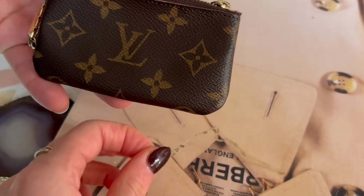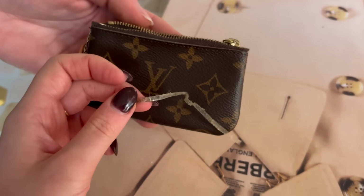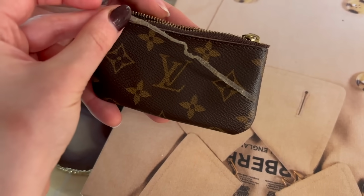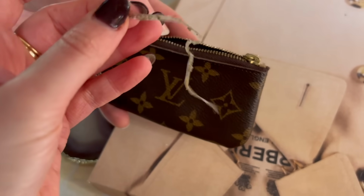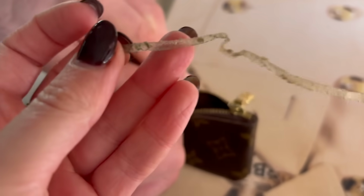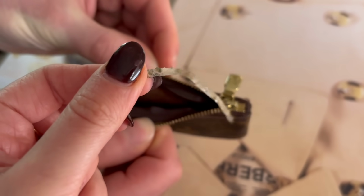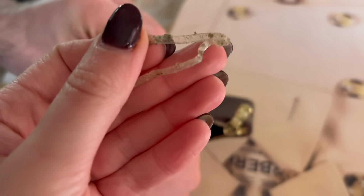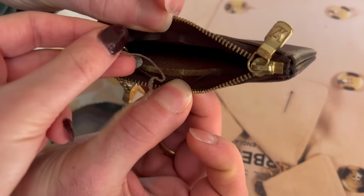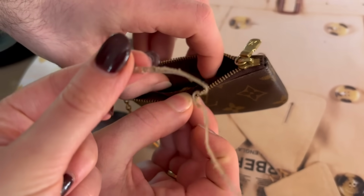So this morning, I was looking in my coin purse and I found this. I'm like, what the hell is this? And I think this is the tape that they put under the canvas on the other side before they sew. So this is like a reinforcement that they use to help stabilize the stitching. If you guys do sewing, sometimes you'll put some sort of interfacing to stabilize the material, and this is like a tape to stabilize the stitching. But I noticed it was coming out today, and I kind of just got in there, and it was full on, this whole string just fell out.